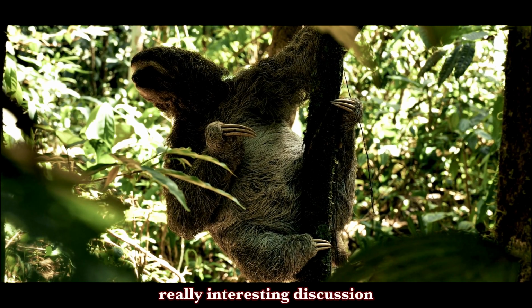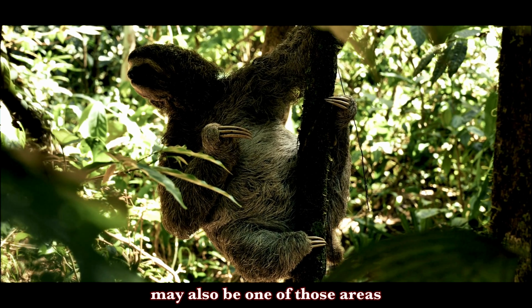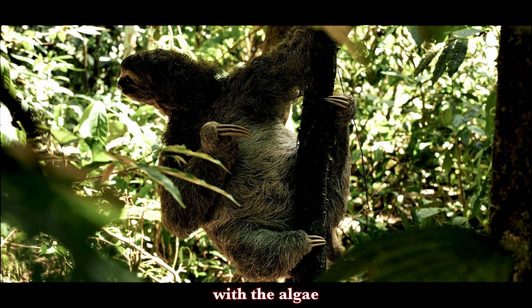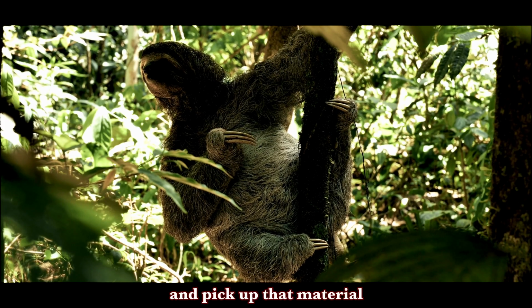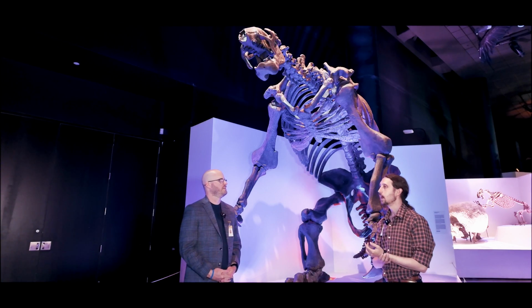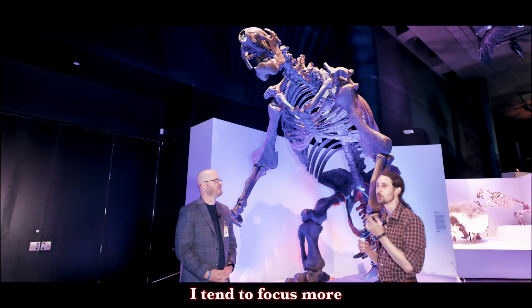There's this other really interesting discussion that coming down to the forest floor to defecate, to do their business, may also be one of those areas in which they're coming into contact with the algae that are symbiotic and live within their fur. That might be one way they inoculate themselves and pick up that material, then bring it back and it grows in their fur, but they live in the canopy. But there's a few different hypotheses as far as I remember, but I'm not necessarily a specialist in living sloths. I tend to focus more on the extinct ones.